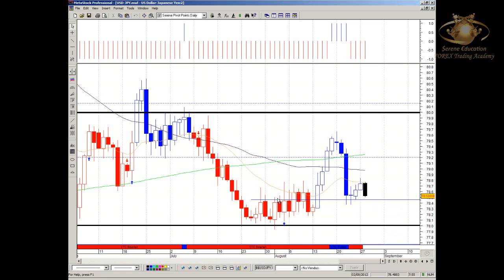You can see quite clearly there's a lot of hesitation at this area here. We've had 3 consecutive days of support at this area, and we saw a bit of buying into it. However, the Asian session last night going into the European session this morning, you can see a lot of selling in this daily range back towards the 84.50 mark.